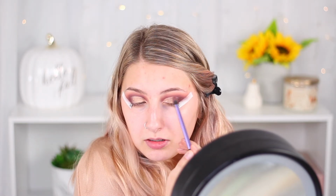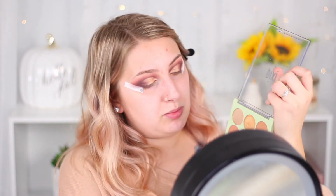I'm just taking a fluffier brush just to be able to flick it out so it all goes together. Alright, so I decided I wanted the sparkly part to be a lot more gold. I feel like it's not showing up as gold on camera. So I'm just going to take a flat shader brush with the shade from the It's Judy Time palette. It's called Bubbly, and it's just like a pure gold.